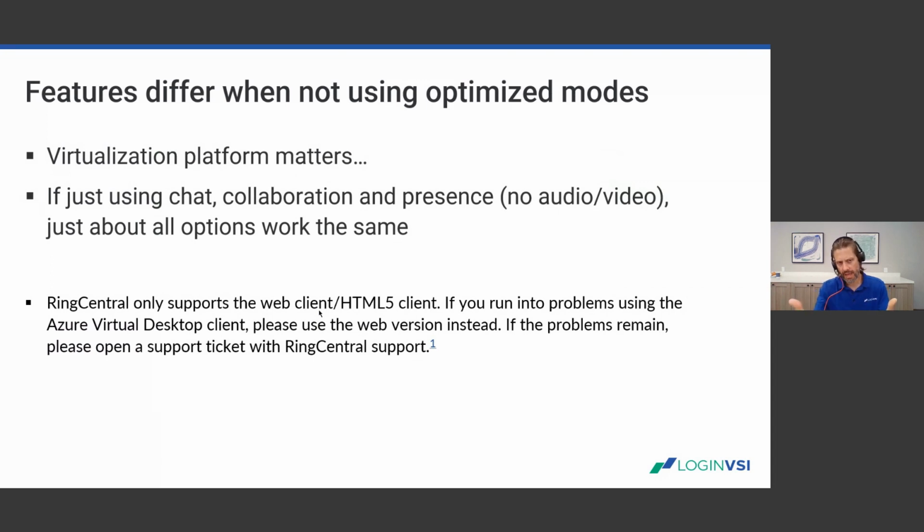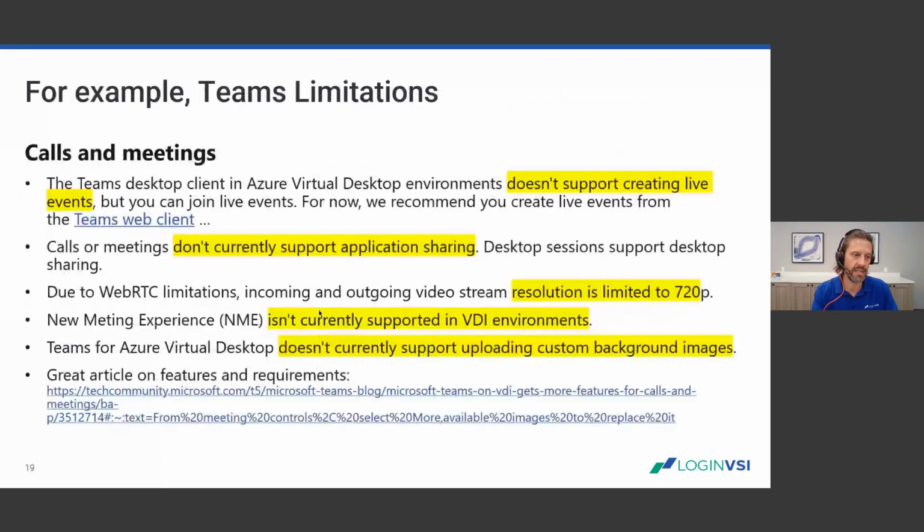I put the RingCentral example here just to show that in certain environments like Azure Virtual Desktop, they may only support one type of client. Now we have web clients, we have the standard clients that we use, and each of those provides a different experience as well. So no matter what UC platform you're using, if you're using it in the context of VDI, there's probably going to be an example of where you might be limited within that VDI environment.